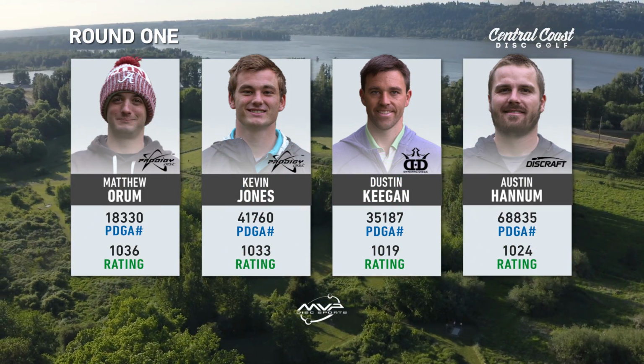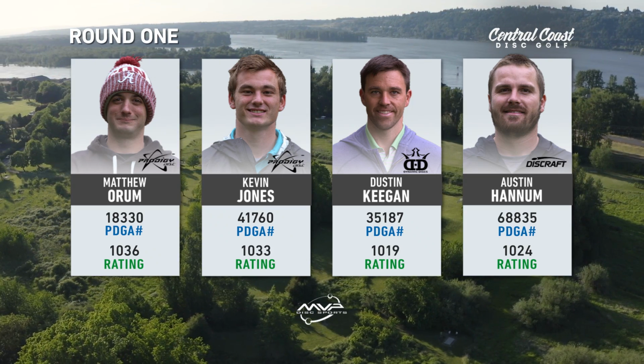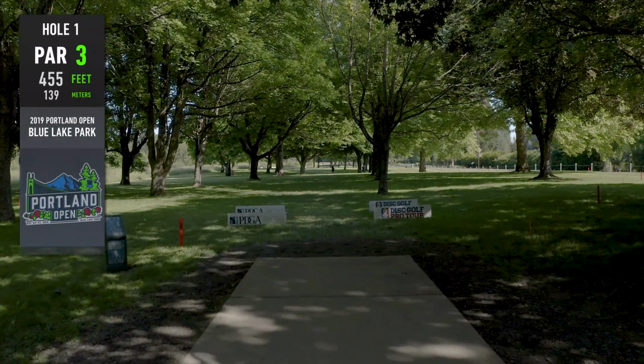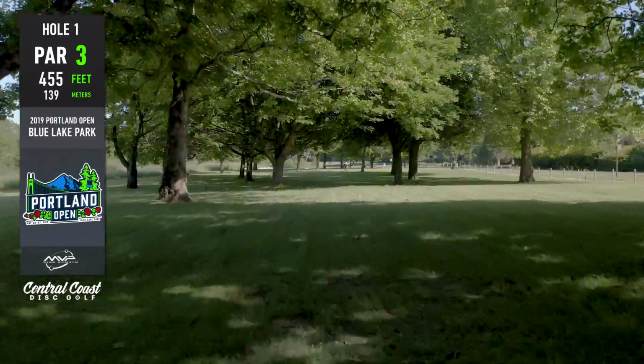I'll take it, man. Here is our fantastic feature card for round one. We got Matt Orum, Kevin Jones, Dustin Keegan, and Austin Hannum. Should be a really fun watch on this really challenging course. Tons of OB, Seppo. Yes, very much, and the roughs are really bad. You might as well think of the roughs as water, because your disc might get lost very easily. Giant blackberry bushes you don't want to go crawling around in.